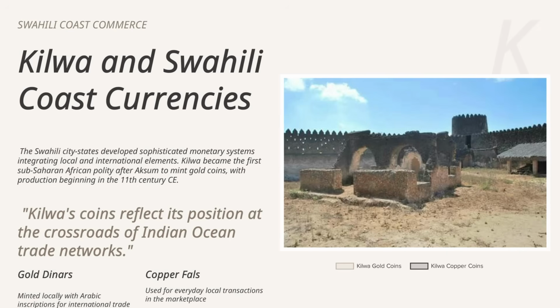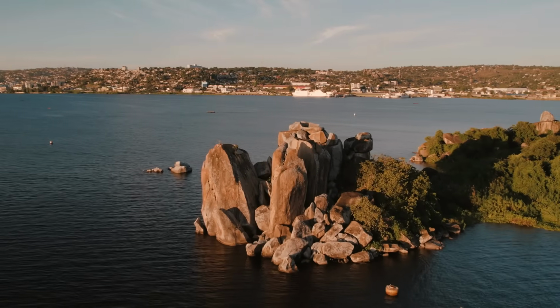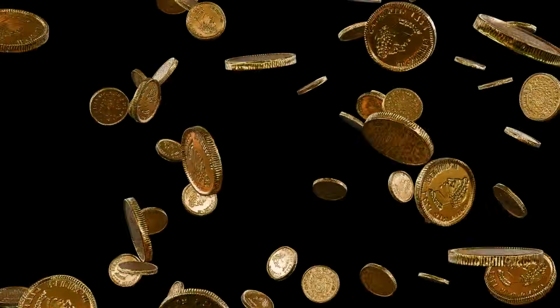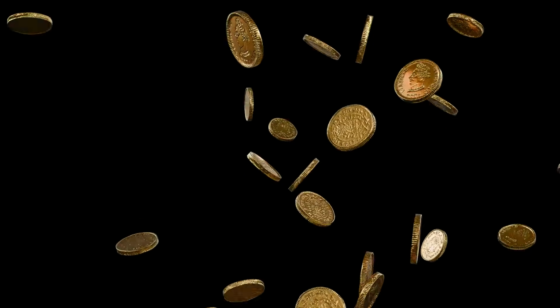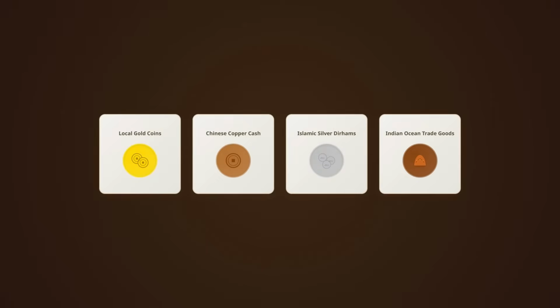The Swahili city-states developed independent monetary systems, integrating local and international elements. Kilwa became the first sub-Saharan African polity to mint gold coins after Aksum's decline. Excavations have uncovered local gold coins alongside Chinese copper cash, Islamic silver dirhams, and Indian Ocean trade goods.